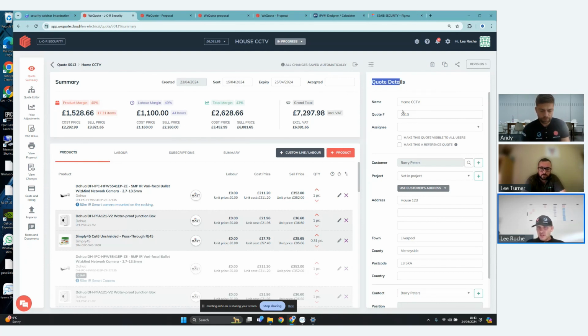Then you've got your quote details, which is like the name of the quote, the quote number, the assignee, who it's to. And then we've got these buttons here, make it visible to all users. So there's limitations on who can see what. And also you can save your quotes as well. So let's say you build a nice, decent looking quote. You can save that as a reference quote, and then other people can just copy, paste, move bits from it and drag it into another quote. So it's all about time saving.